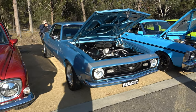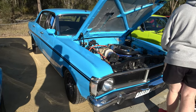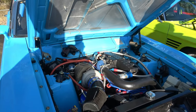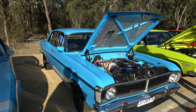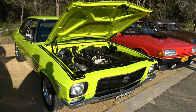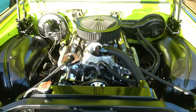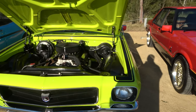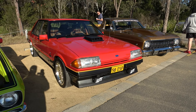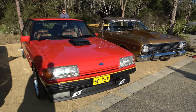One immaculate SS Camaro. Ooh, check out this XY and the mods this thing's got, eh? Six-cylinder turbo. No mucking around. Love this lime green SS Holden. Beautiful neat engine bay. And Sasha's XE ESP look like it just come out from the factory, ladies and gents. As if it's just been painted.